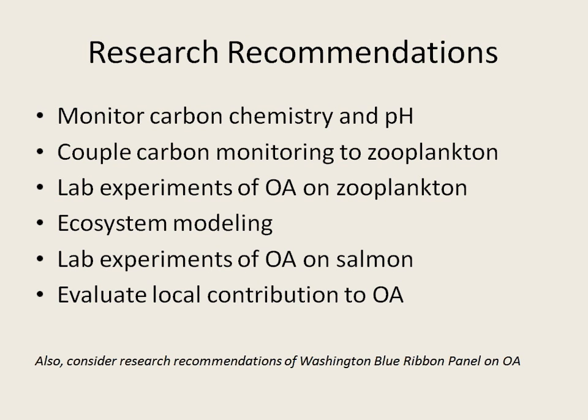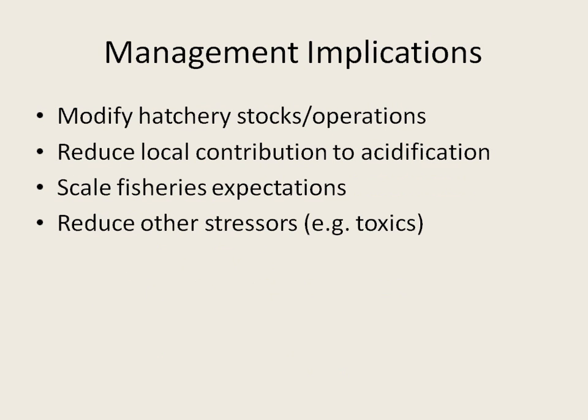I'll just wrap up with a couple of things here from the report. We have some hypotheses related to prey, direct effects on salmon themselves, heterosigma, and then multiple stressors. As Ken just pointed out, you're going to get this combination of low oxygen, warming, toxics, the whole mix. And some recommendations for research. I just want to highlight that we also recommend considering the Washington Blue Ribbon Panel on Ocean Acidification. They're coming out with a report at the end of this month, where a group of great people have spent a lot of time thinking about these different science recommendations for ocean acidification.